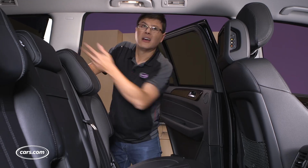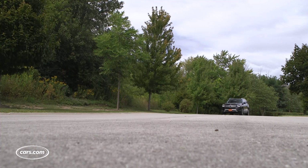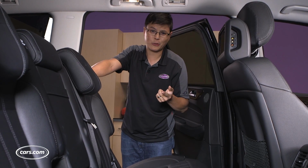There's vents up here in the second row. There's vents on the B-pillar. There's vents in the back of the center console. Essentially, lots and lots of airflow. Your kids, if they're getting sick, it's not for lack of air. Probably shouldn't have ordered them the fish.